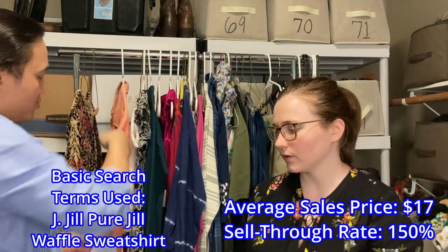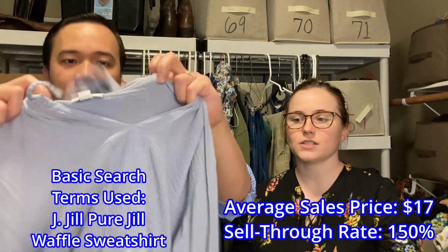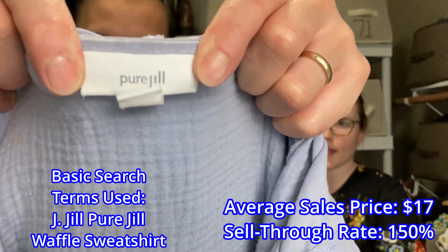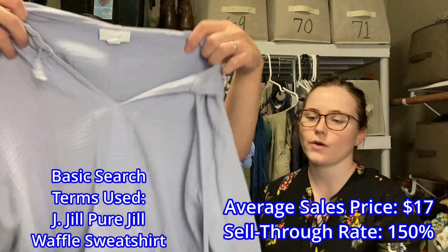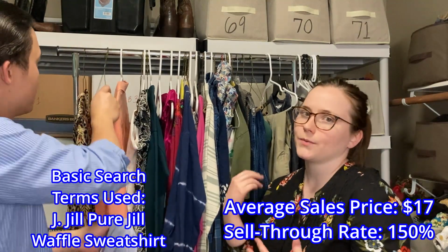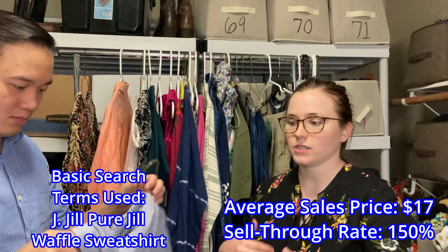It's kind of this waffle knit, and J. Jill is one of our favorite bread and butter brands to pick up, especially in the Pure Jill line, which does better than just the regular J. Jill. It's usually nicer fabric, so I really like picking this brand up. It's a good mall brand, so it won't sell for that much, but we have a pretty good sell-through rate on J. Jill in general.